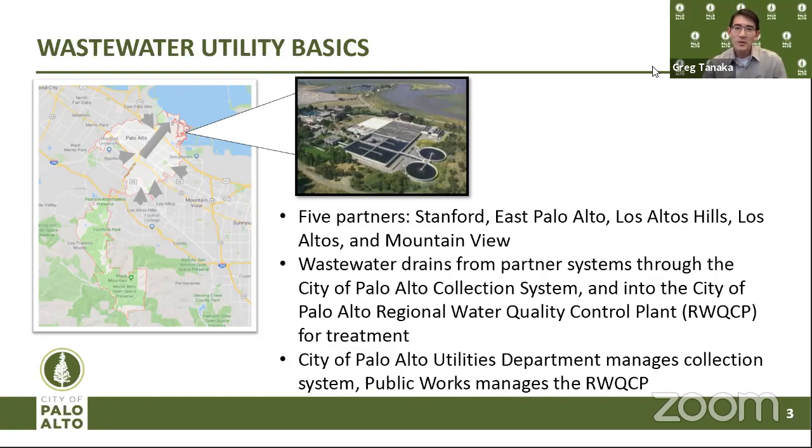Lisa, quick question. When we set the rates, do we set the rates for everyone or just ourselves? This discussion is just about the wastewater utility, the amounts that Palo Alto pays. This is taking as an input the treatment costs from the Regional Water Quality Control Plant. That's what I thought. I just want to make sure we're setting the rates just for the Palo Alto residents and businesses. Sure.